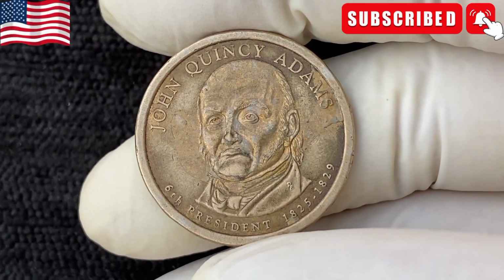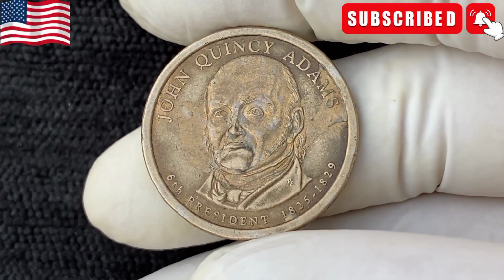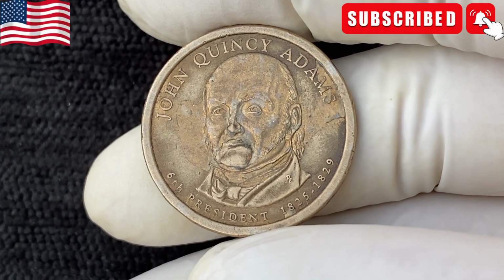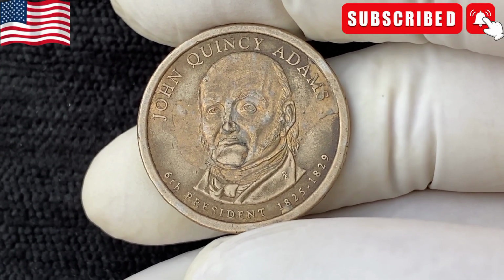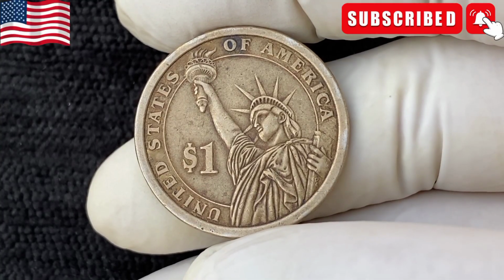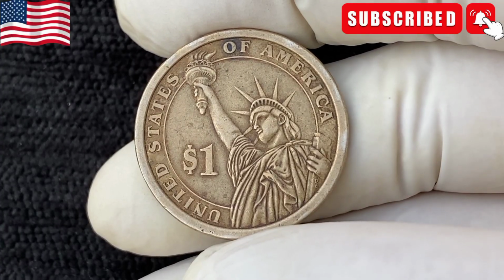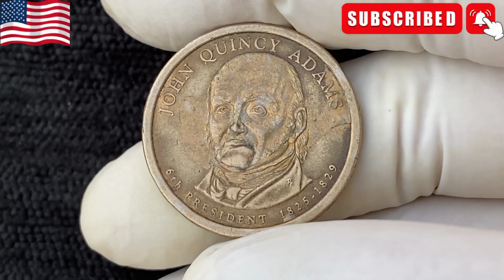If you're lucky enough to have one in near-perfect, uncirculated condition, that alone can make a significant difference in its value. Coins that have been carefully preserved are far rarer and more sought after by collectors, which drives up their price in the marketplace. But that's not all. Minting errors can also play a crucial role in determining a coin's worth. For example, if a coin was struck off-center or had some sort of double die error, it becomes much more valuable.